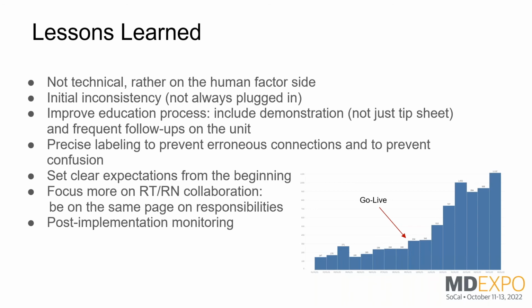Lessons learned in general are not technical, they're more on the human factor side. Because of an initial inconsistency in the workflow, sometimes the respiratory therapist would not plug in the cable, or would not follow the workflow on their phone to assign themselves to the room, and if you don't assign yourself to the room, you won't receive any notification. This is required both for the nurses and for the respiratory therapists. So the RT leadership realized they could improve their education process, including demos on the unit, not just handing out tip sheets, and frequently following up on the unit.